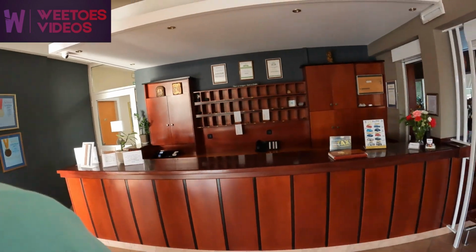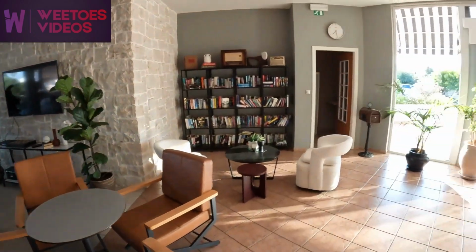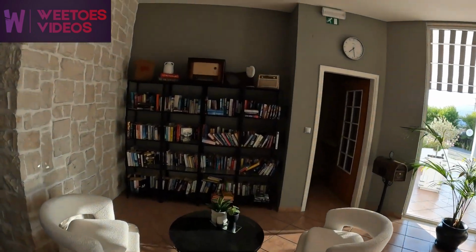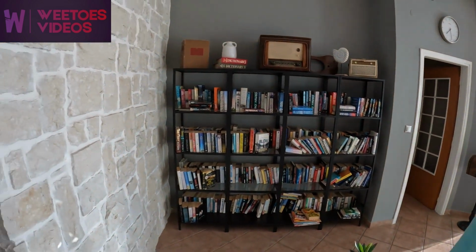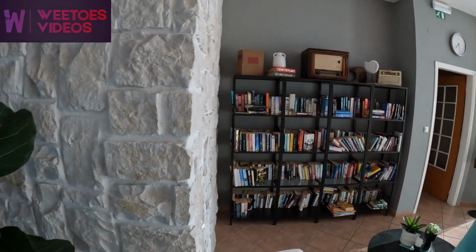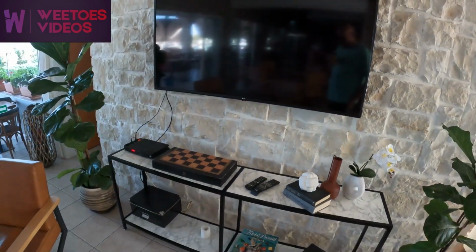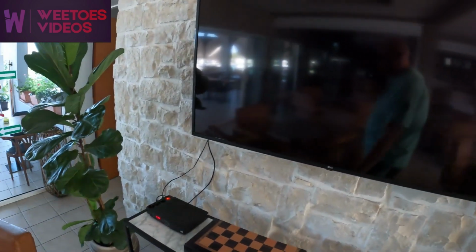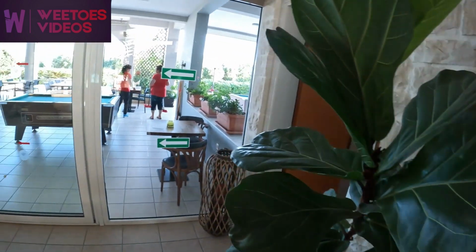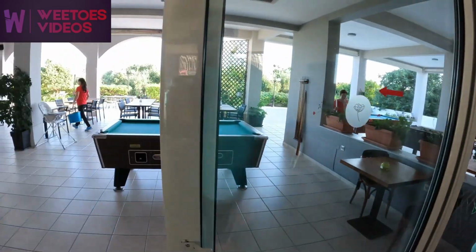So you are supposed to leave your key at reception when you go out. But you've got a good selection of books to read while you're here, if you haven't brought one. TV, games. So the kids have been playing drafts. A few toilets down there.